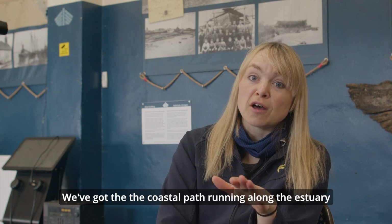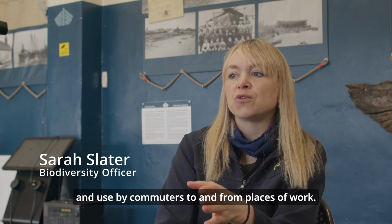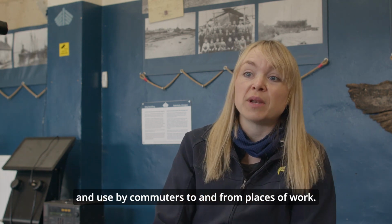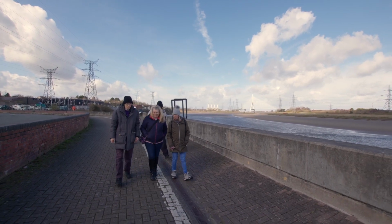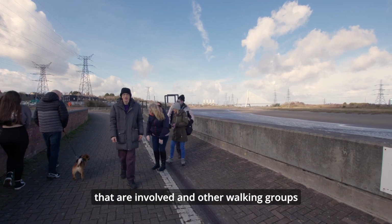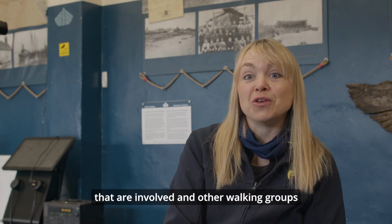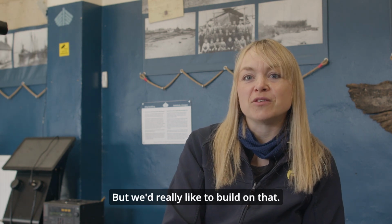We've got the coastal path running along the estuary here in Flintshire, and that has a huge amount of recreational use and use by commuters, to and from places of work. So it has a lot of use like that. And we do have community groups as well that are involved, and other walking groups that use the routes along the estuary. But, we'd really like to build on that.